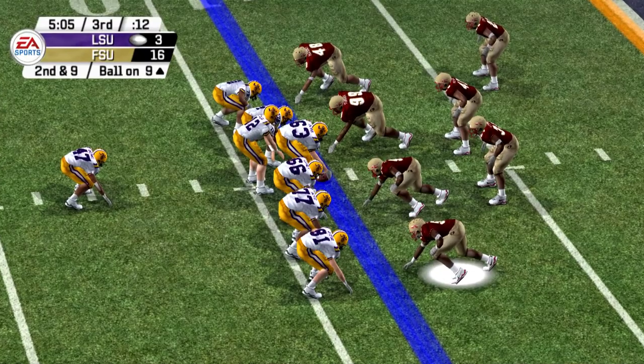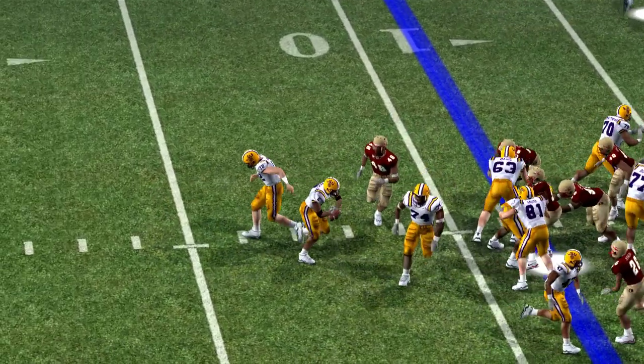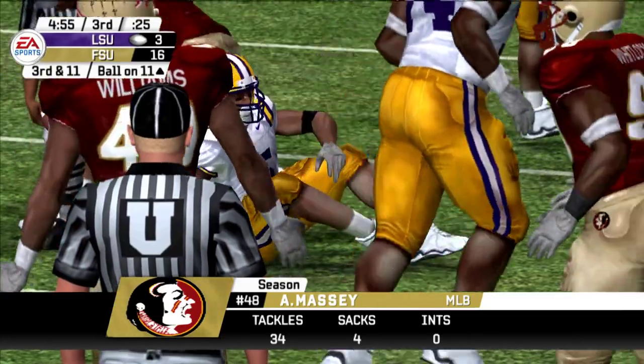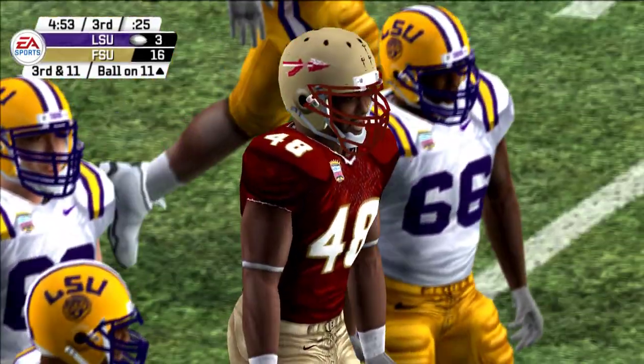The secondary better be careful. This receiver wants to make a play. They run a counter. They'll drop him for a loss. No place to go that time, and the offense loses a yard or two. Nice job of plugging up all the gaps and the possible cutback lanes by the defense.